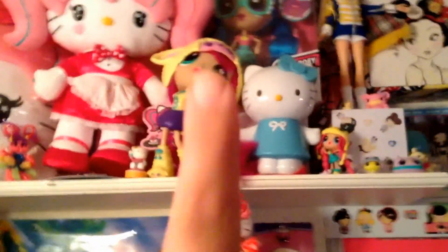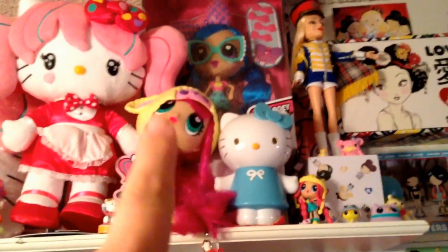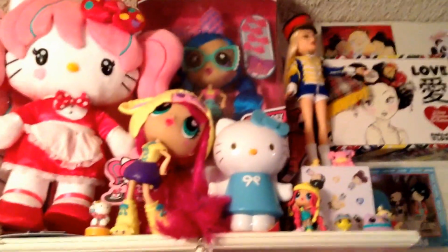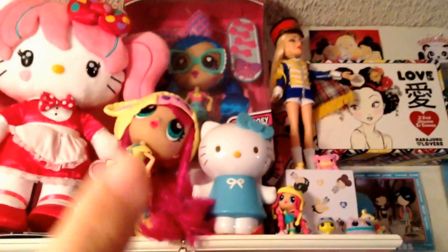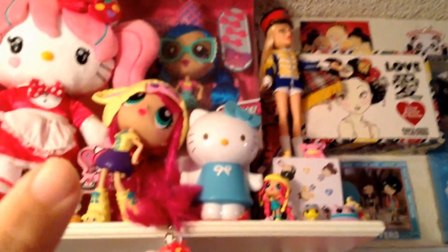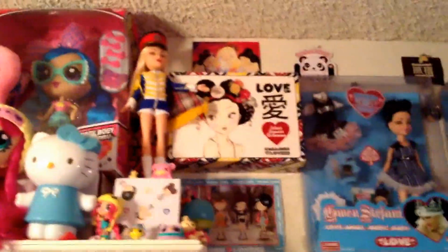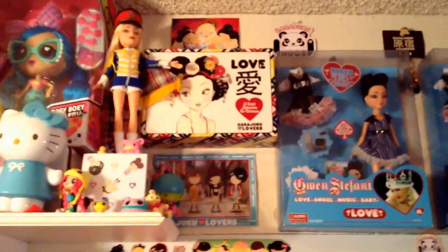And I can't remember what these cute little girls are, but they're like kawaii something. They're super adorable. And I had to get them. I got them for $10 each at Toys R Us, I think last December. So I've had them for a while. Hello Kitty Bank.